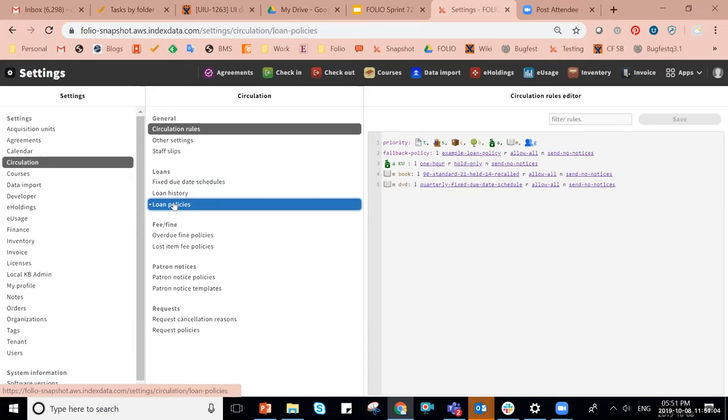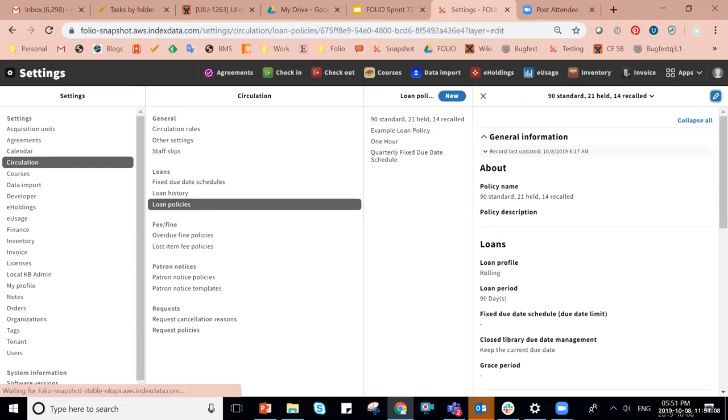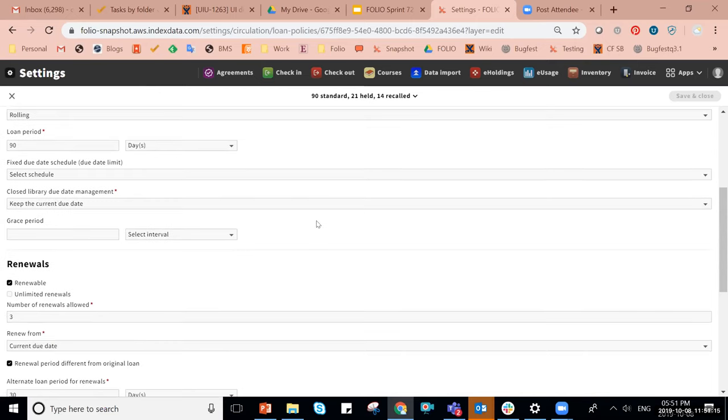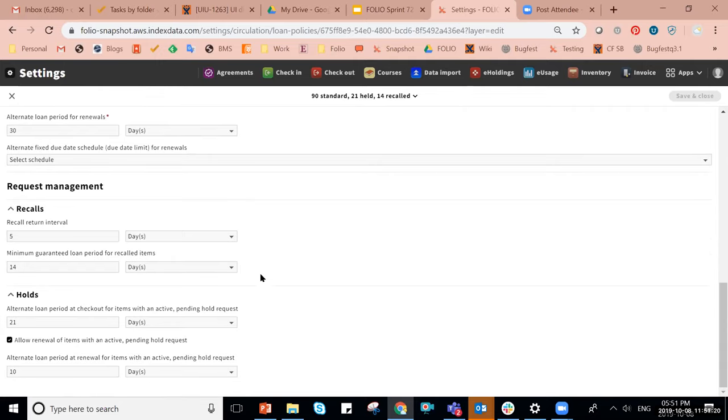And just to show you what those look like real quick. This is a rolling loan. And the standard loan period is 90 days. It is renewable. It's actually not so relevant here. What's relevant here is that there is an alternate loan period at checkout if there is an active pending hold request. So if there's a hold behind this or in the queue when you check this out, then instead of the 90 days, it'll get 21.